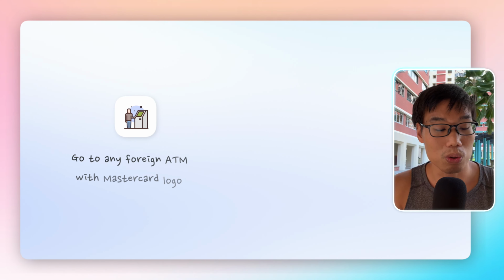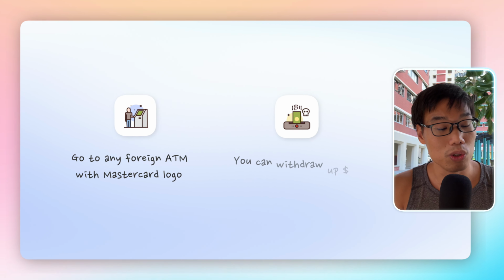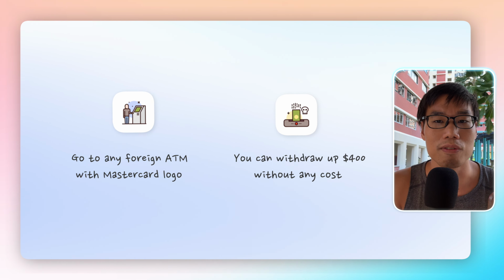Thankfully, because of this function, we were able to go to any foreign ATM that has the MasterCard logo on it, and you can withdraw up to $400 without any cost. We only withdrew about $200 that day, but it was just enough to tide us through for the day or two, and we could buy whatever souvenirs we wanted at the market and still proceed with our trip without much problem. So this is basically like an emergency feature for the areas in Japan where you can only pay with cash. So don't say that I bojio and I'm not steady.